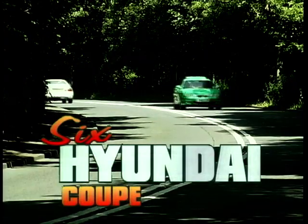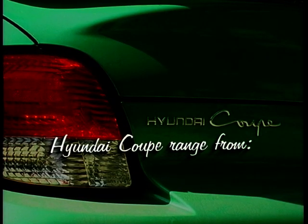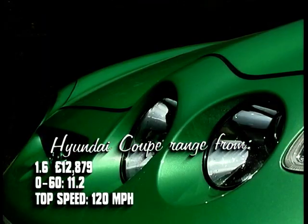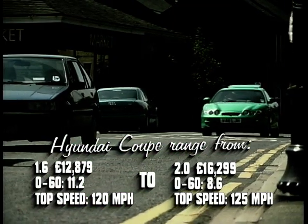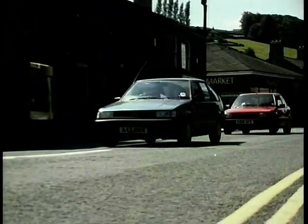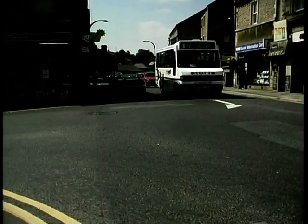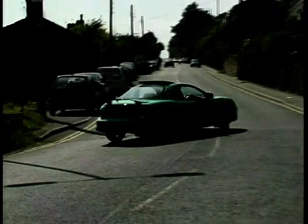At number 6 in the top 10, it's the Hyundai Coupe. Hyundais in the past have always been plagued by indifferent styling and pretty poor build quality. Over the last few years, things have improved dramatically in both quarters, and in one particular car, the Coupe. The company knew if they were to be taken seriously by the world automotive market, they needed something that looked like it had a sporty heritage and pep under the bonnet for people to sit up and take notice.